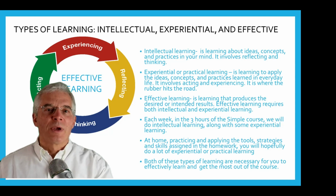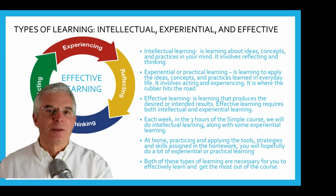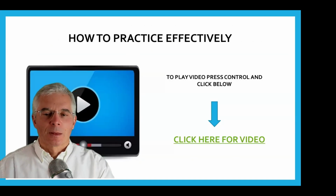Each week, in the 3 hours of the Simple course, we will do intellectual learning along with some experiential learning. At home, practice applying the tools, strategies, and skills assigned in the homework. You will hopefully do a lot of experiential or practical learning. Both of these types of learning are necessary for you to effectively learn and get the most out of the course. Please view the YouTube video to which there is a link on the website.